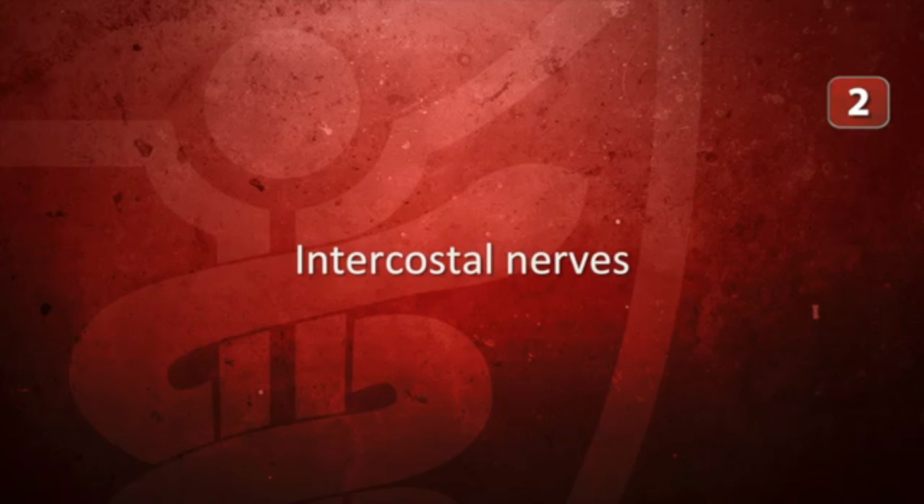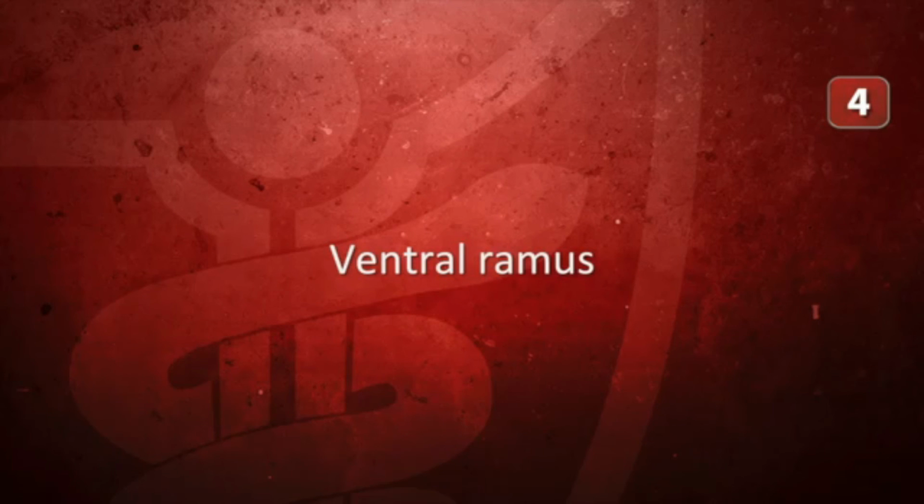Next question. What is the name given to the ventral primary rami in the thoracic region? That's going to be the intercostal nerve. Next. In the thorax, when the sympathetic fibers leave the ventral rami to join the sympathetic trunks, they pass through what kind of connections? These are going to be the white rami communicans. Next question. Postsynaptic sympathetic fibers pass through what kind of ramus to reach the target organ? That's going to be the ventral ramus.